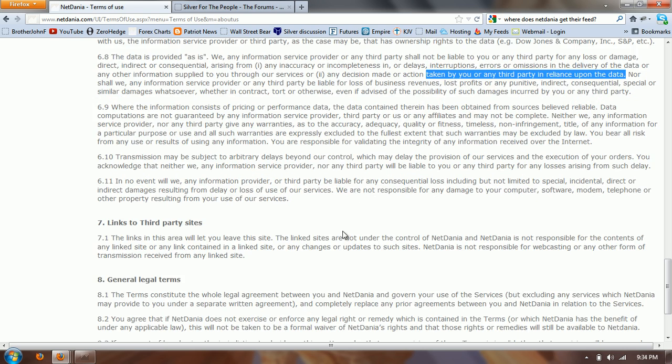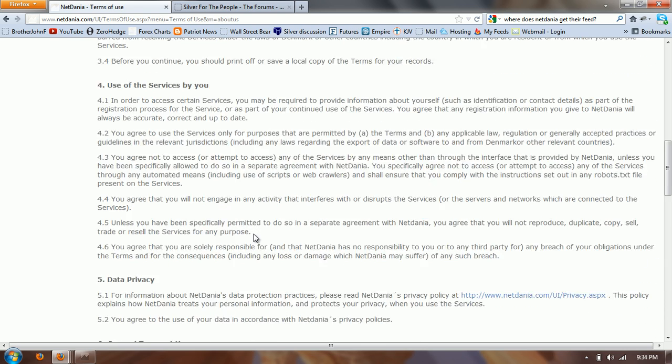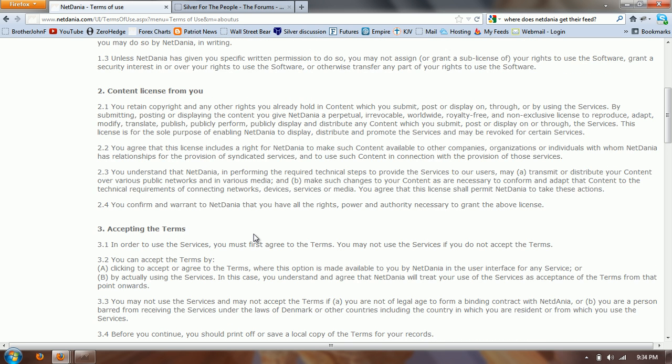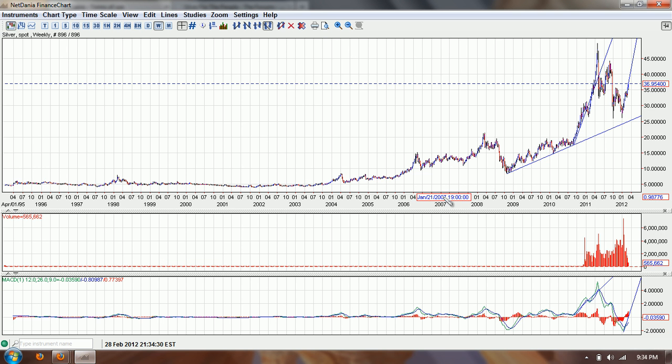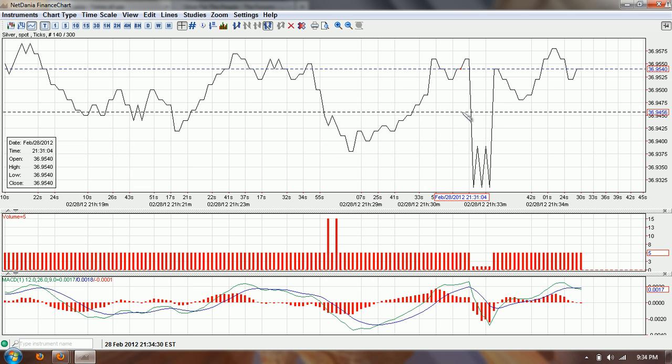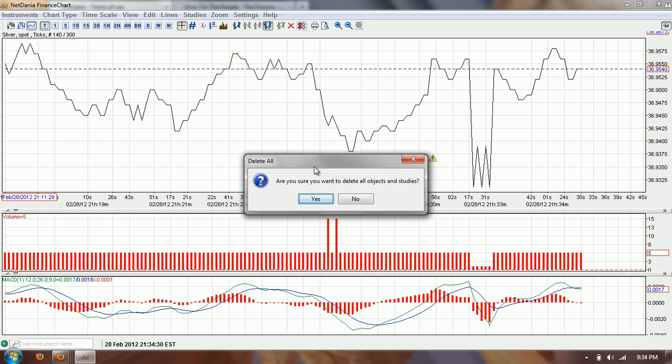And it goes on. So I'm going to post this disclaimer so you can read that and understand that. Netdania is getting information from other providers, and I think when you look at the chart, the first thing we want to do is go to the tick chart and clear out all the information.